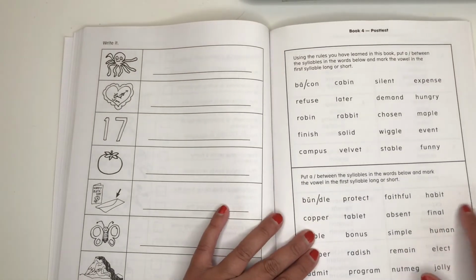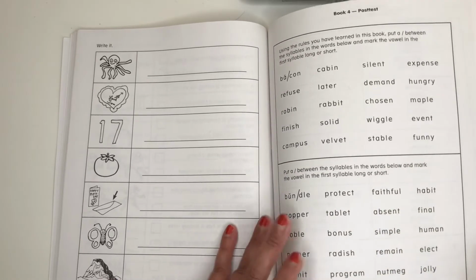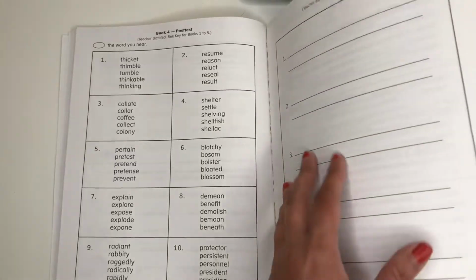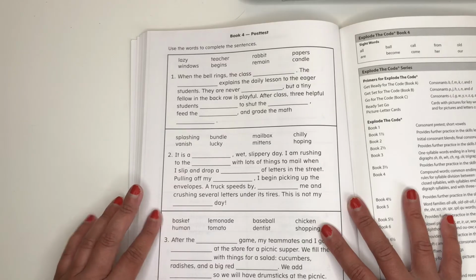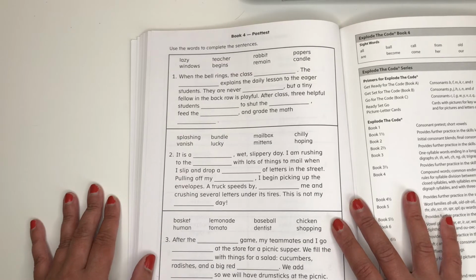And in here we have book 4, post test. So here's a test in here. And this is pretty much the end, okay, with the post test. And all of them have the post test at the end and a little type of a review while doing the activities.